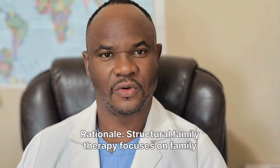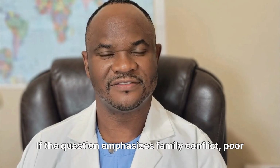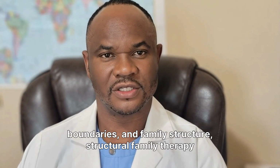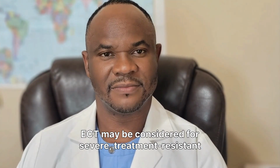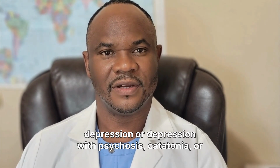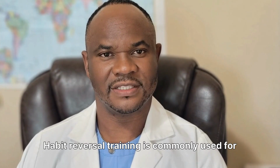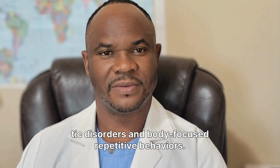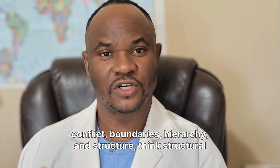Structural family therapy. Rationale. Structural family therapy focuses on family boundaries, hierarchy, roles, and interaction patterns. If the question emphasizes family conflict, poor boundaries, and family structure, structural family therapy may be the best answer. Exposure and response prevention is mainly used for obsessive-compulsive disorder. ECT may be considered for severe, treatment-resistant depression or depression with psychosis, catatonia, or high suicide risk, but it is not the best answer for family structure problems. Habit reversal training is commonly used for tic disorders and body-focused repetitive behaviors. Example: when the exam says family conflict, boundaries, hierarchy, and structure, think structural family therapy.